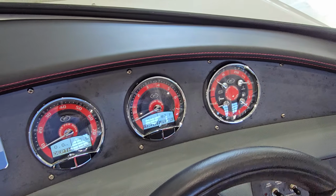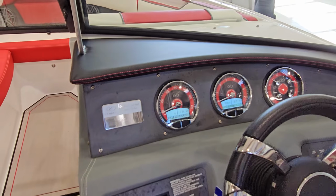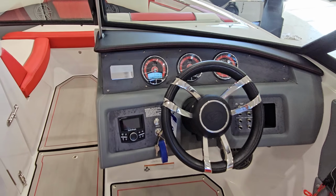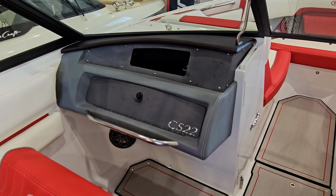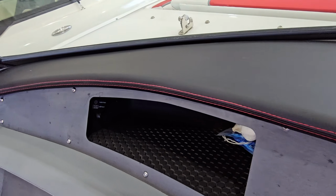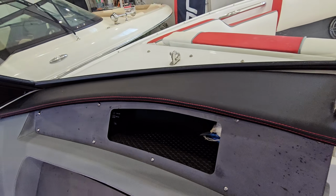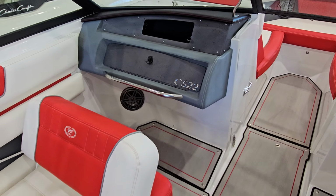Good looking array of gauges, nice stitch work up above on the eyebrow. 78 engine hours on the boat, stereo controls. Work your way to the other side and you've kind of got that matching eyebrow with the gray and red stitch work going in there. Glove box, things to that effect.